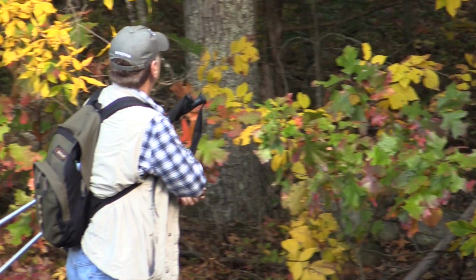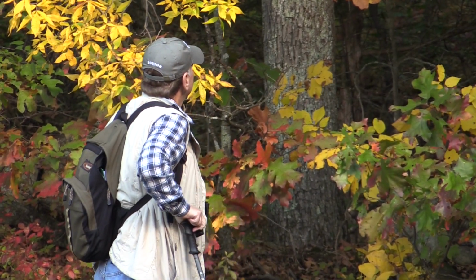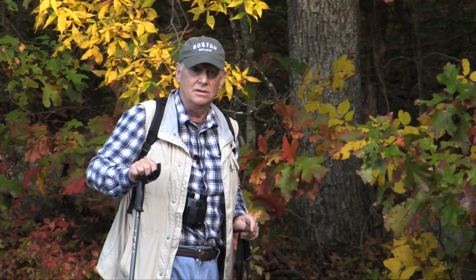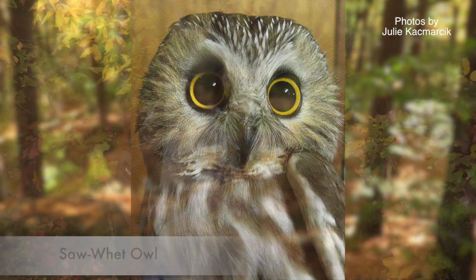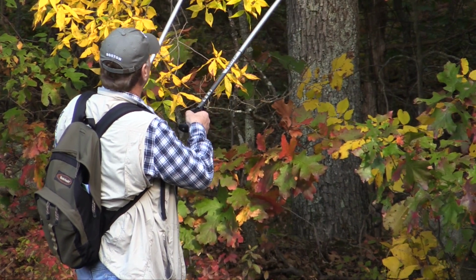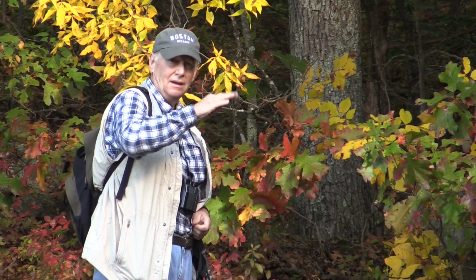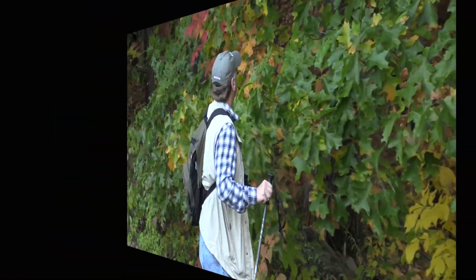I notice in the tree on the right there's a cavity there. Cavities make great places for birds to nest. I hope there's something living in there, or actually had been living in there. It would probably make a nice nesting cavity for a woodpecker, maybe a saw-whet owl, some other species. But the biggest clue to the differences in those two trees to my eye is the bark, where the tree on the right seems to be peeling a little bit. And that's a sign for a shagbark hickory.